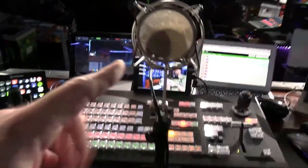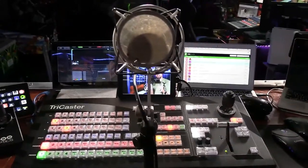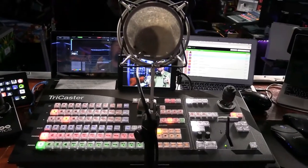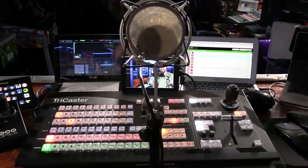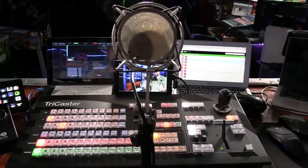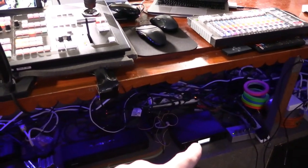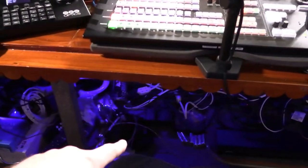I have a Heil PR40 microphone. I go back and forth between this if I want a really high-end quality mic, or if I want something for podcasting, I use that mic. I also have an over-the-ear mic, which is down there. That's the receiver. That's my in-ear monitor receiver, and I have the in-ear monitors right there.